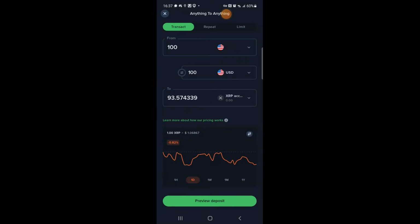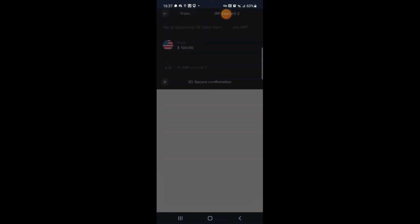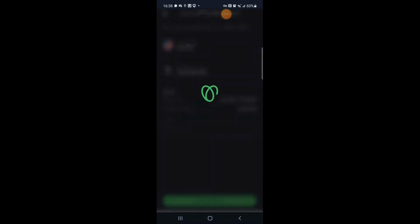I'm on a phone. I tap Preview Deposit. I confirm the transaction. Now in some cases, you'll get a pop-up dialogue asking for further verification. In my case, my bank wants me to verify this transaction, so I'm going to do the thing where they send me a text message with a code, and I enter the code, and it's confirmed. I might be blurring all this out. Okay, let's see. All right, I have confirmed this transaction with the bank.